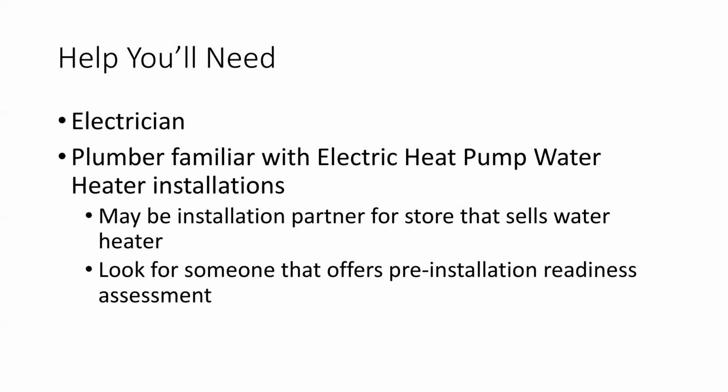One thing that you'll find can lower your stress level is if they offer a pre-installation readiness assessment. So in my case, I was able to have the plumber come out to my house and look at the spot where it was going to go in and make sure that everything was ready to go before I paid for the water heater. So before I committed to buying, I knew that it was going to work.